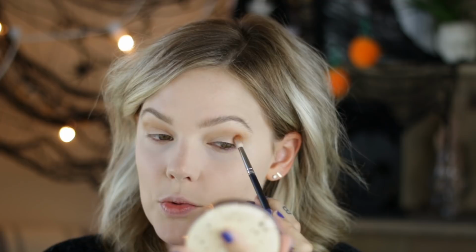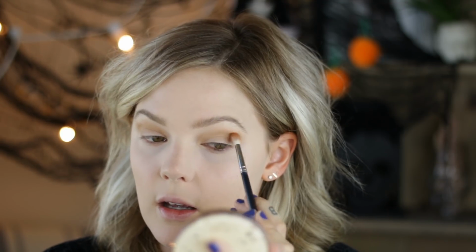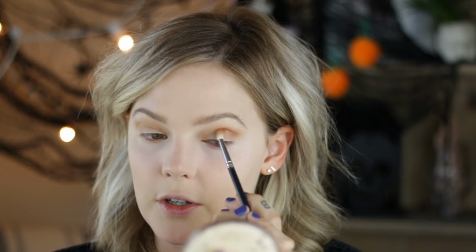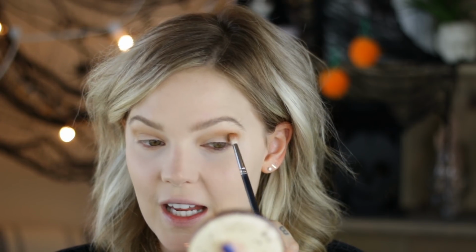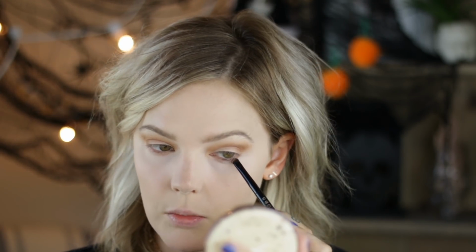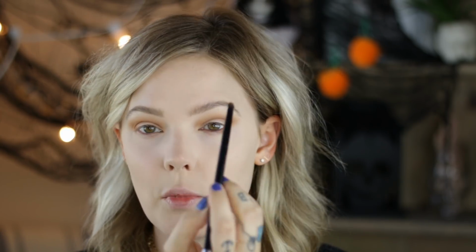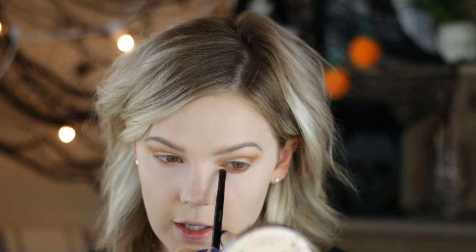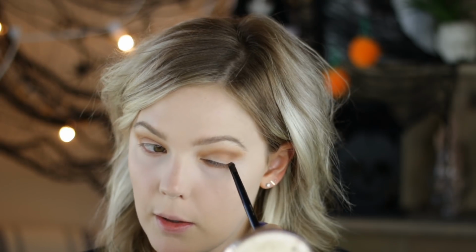Cray Cray makes me cringe, but the actual shade is like that perfect bronzer that's almost too pigmented for your face, but you like to use as an eyeshadow. That's what I feel like Cray Cray is. I'm taking a smudge brush with the shade Cray Cray on it, and I'm going to apply that to my lower lash line. This is the Marc Jacobs The Smudge eyeshadow brush. I am obsessed with this brush because it's perfect for my bottom lid space.